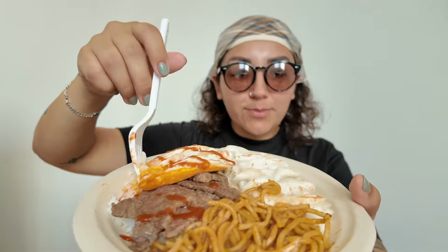So this is what I ended up whipping up. I made the pot stickers, the curry noodles, and then I have a runny egg with some meat. I forgot what type of meat this is, and then some steamed white rice. Put a little bit of sriracha, and now we're gonna do a little taste test on this.